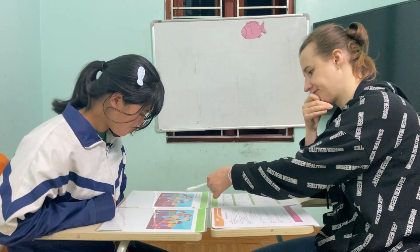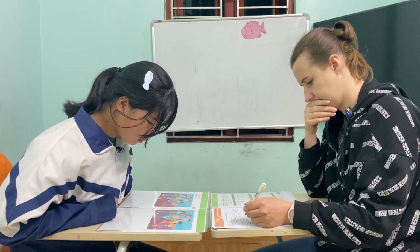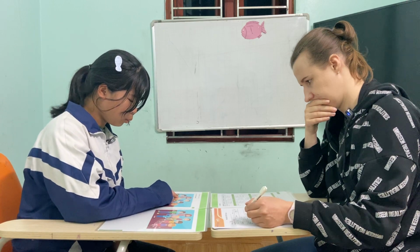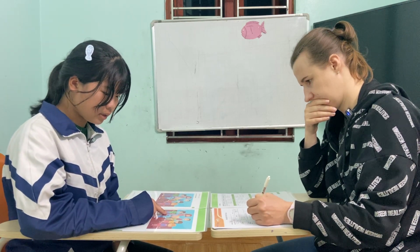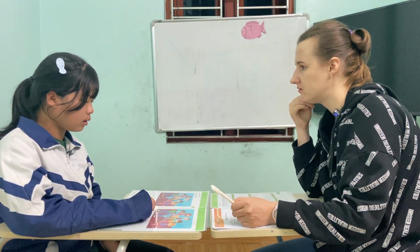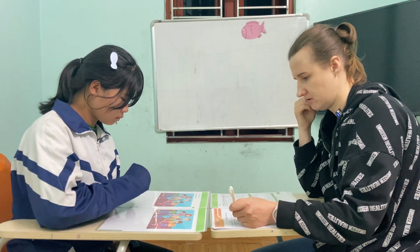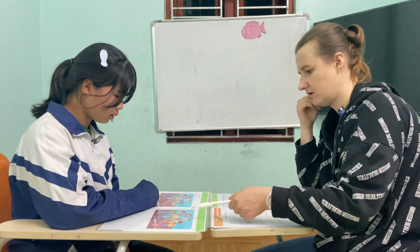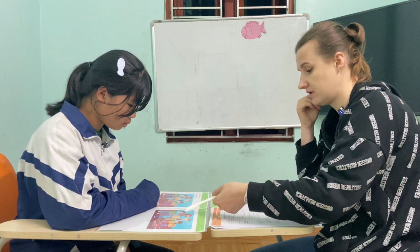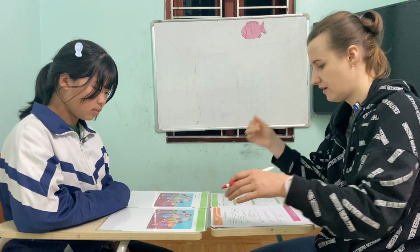What about this girl? In picture A her hair is tied, but in picture B it isn't. What is she doing? She raises her hand, but here she isn't. Okay, good.